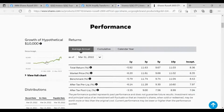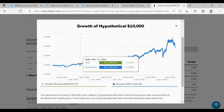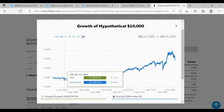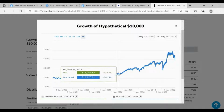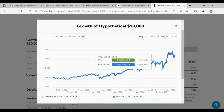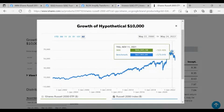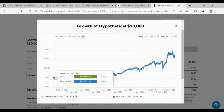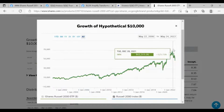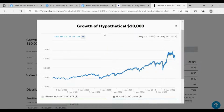Okay, it looks like they have something similar here. Let's see if I can click on the chart. Growth of a hypothetical $10,000. And you can see this is over a 20-year period. And I think the key here, though, is to see that it's top right. So that $10,000, sure, it ebbs and flows. Sure, it crashed there, but same or very similar outcome to what we saw with the QQQ, where over a span of, I guess in this case, like 20 years, you could turn $10,000 to $60,000. And that would just be by leaving it in that fund and not doing anything else.